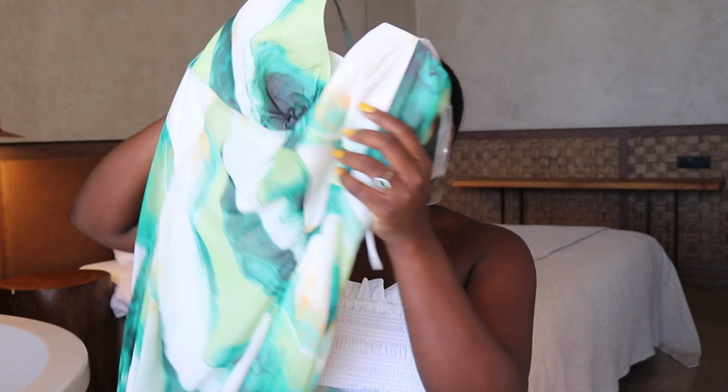But I love this because this is definitely something that I'd be able to wear in London as well during those hot summer days. I love a chiffon maxi dress. Absolutely adore a chiffon maxi dress.